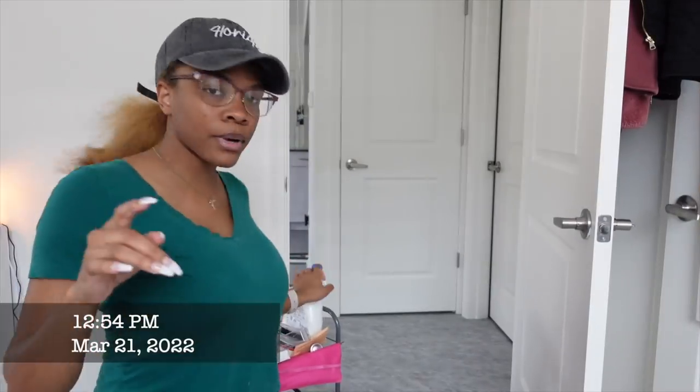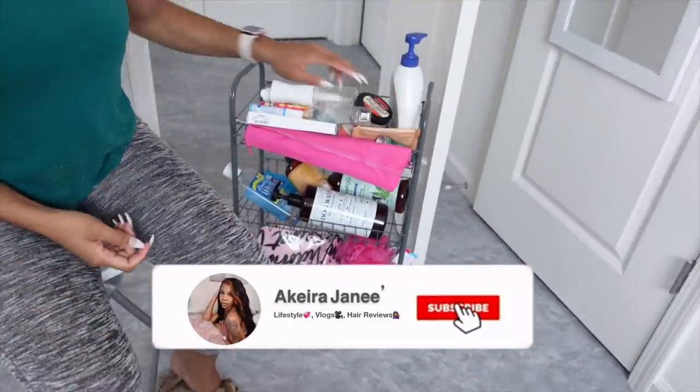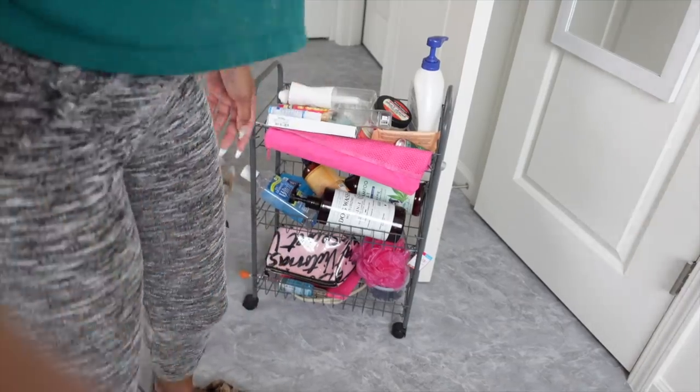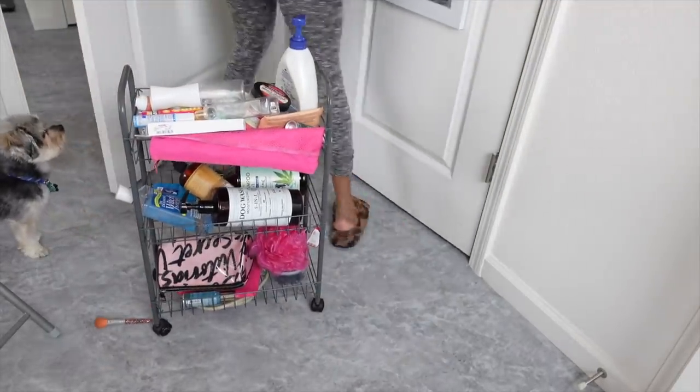The first thing I'm going to organize is print stuff today. So this cart, I usually use this in the bathroom somewhere, but I'm going to put all of his stuff on here and out of those Five Below containers that I got.